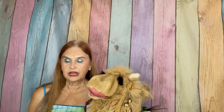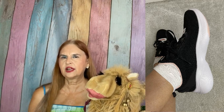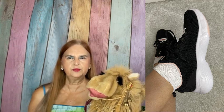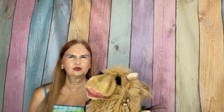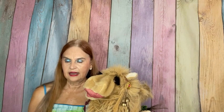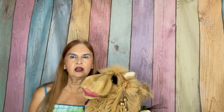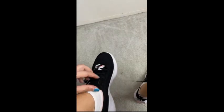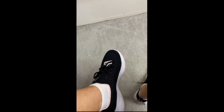So, this black pair, the sole is higher and chunkier than what I thought it was going to be. So when I put them on, I do admit I kind of felt like I was wearing, well, as the old saying goes, clodhoppers. I don't know if the younger folk know what that means. What else can I tell you about these? Oh, the tongue area. They don't have a separate tongue. This is all one piece adhered together. I find that to be a bit uncomfortable.